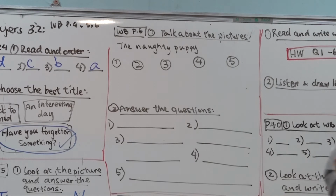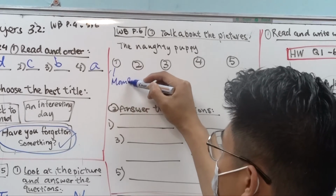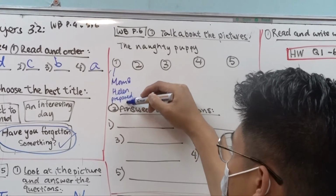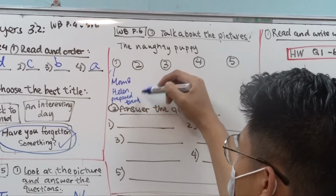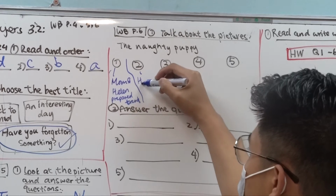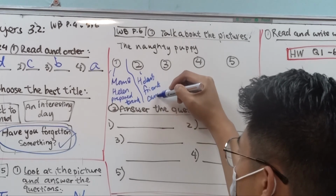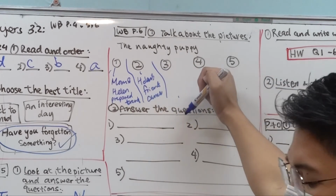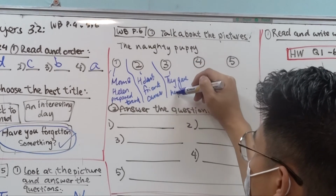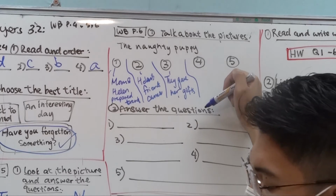Alright, so we saw the pictures already, right? So picture 1, we can say that Mom and Helen prepared treats, right? Mom and Helen prepared treats. Number 2, what happened? Helen's friends came. Helen's friends came. Picture 3. They gave her gifts. Right? The hairbrush, the diary, and the rucksack.